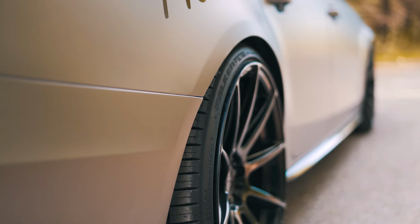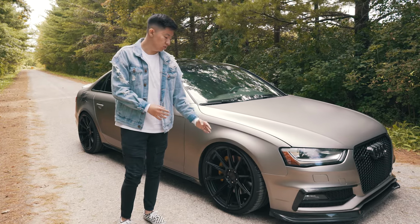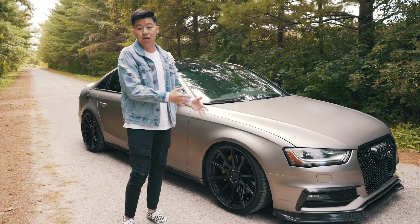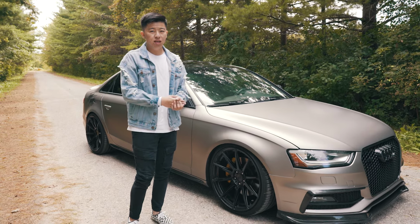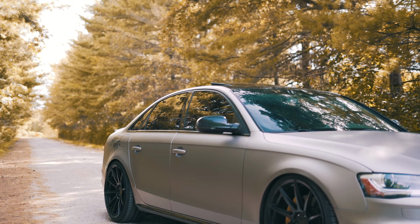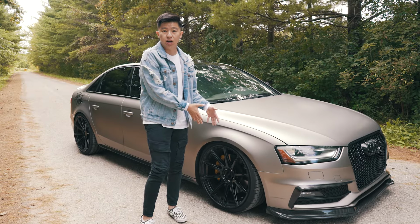Many people are wondering, can I fit a 10-inch with a 40 offset? You can. This is the most aggressive wheel spec you can fit on a B8 or B8.5 S4. S5 you can go a little bit wider because of the wider body. You can fit about, I think, 10.5 to 11. Don't quote me, do your research. But for S4, 20 by 10 with a 40 offset is the most aggressive wheel spec you can fit on a stock body.